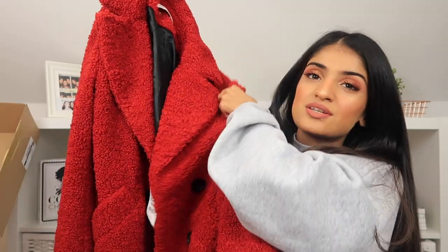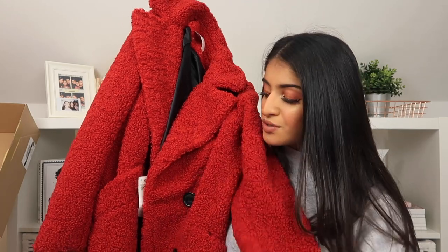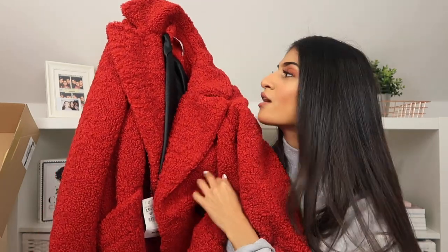So the first coat I have to show you is this amazing coat here. It's a red, berry, dark, beautiful shade of red. Yeah, this is what the coat looks like. It is absolutely beautiful. It has black button details. It has an amazing collar. Look at that, I love that. It makes you feel really cozy as well when you've got it on. It's got that same kind of bobbly teddy coat material, but this is such nicer quality. You can feel the quality in this coat.